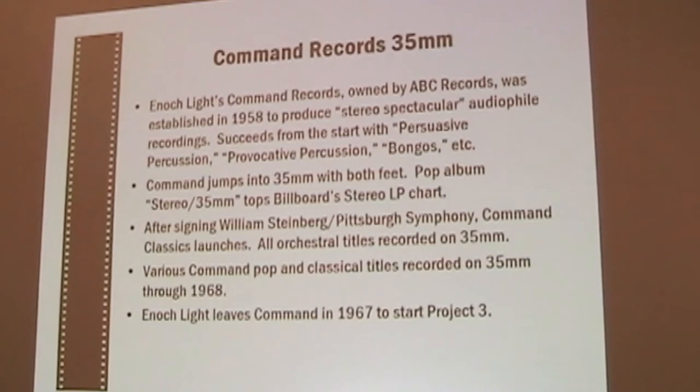So Command was a logical client for this 35-millimeter thing, because Enoch Light was always pushing the fidelity of his records, or I guess the sonic spectacularness. And so they came right in. They wanted pop and classical. Right about the time they came out with Stereo 35-millimeter, which was a hit. It was a charted record. It didn't chart as well as Provocative and Persuasive, but it charted.